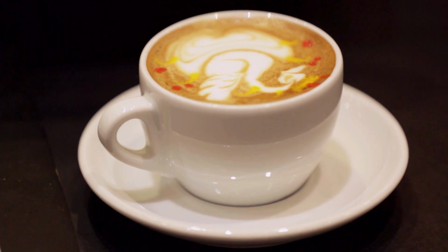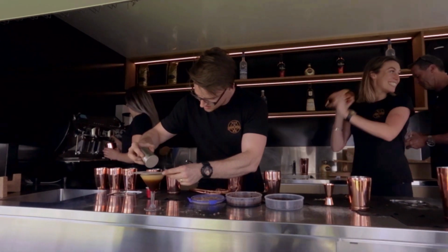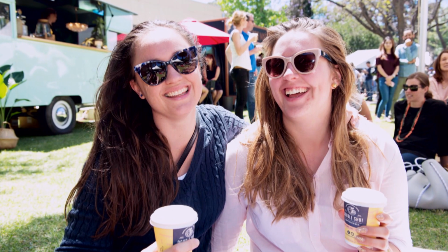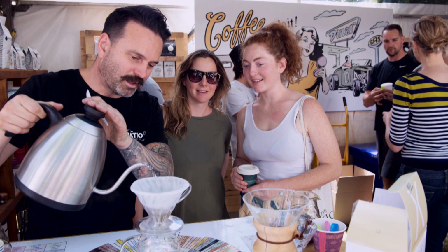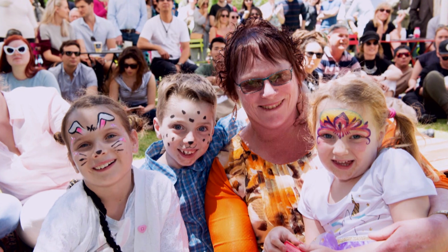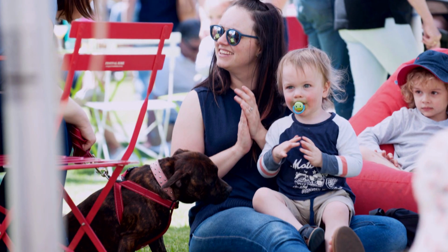There's the barista competitions that are involved. There's a lot of talks. There's a lot of interactive stalls. There's a bit of tea through there as well. So yeah, I think it's just a really good mash of what makes the caffeine kind of society of Adelaide exciting. Coffee, baristas, brewers, workshops, entertainment, delicious food, family and friends. What more could you ask for? It promises to be a great day out.